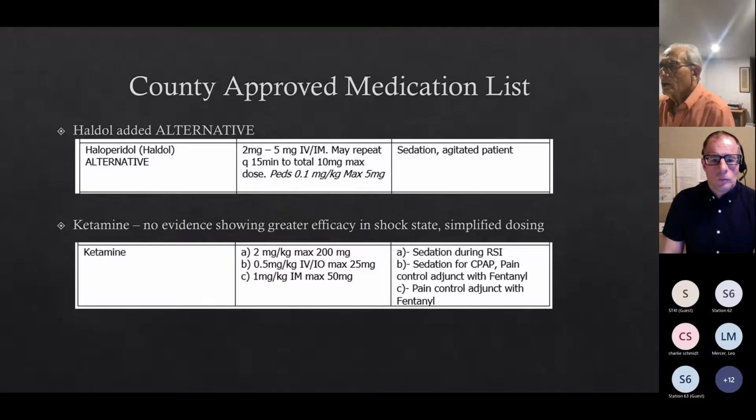Ketamine, simplified the dosing. We're continuing for sedation during RSI and for DSI, 2 milligrams per kilo with a max of 200. So we've established 100 kilogram max. And then for sedation, for CPAP, pain control, and adjunct with fentanyl, 0.5 milligram per kilo, IV or IO, with a max of 25 milligrams for any dose.